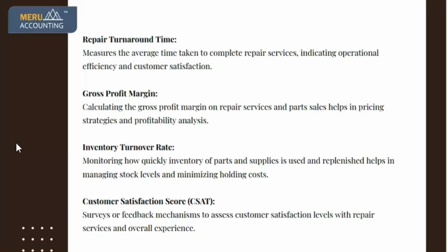Second, gross profit margin. By calculating the profit from your repair services or part sales, you can set better pricing strategy and improve profitability. It is a simple but powerful way to track financial health. Then inventory turnover rate. This tells you how quickly your parts and supplies are being used and restocked. Monitoring it helps avoid overstocking and reduces storage costs also.